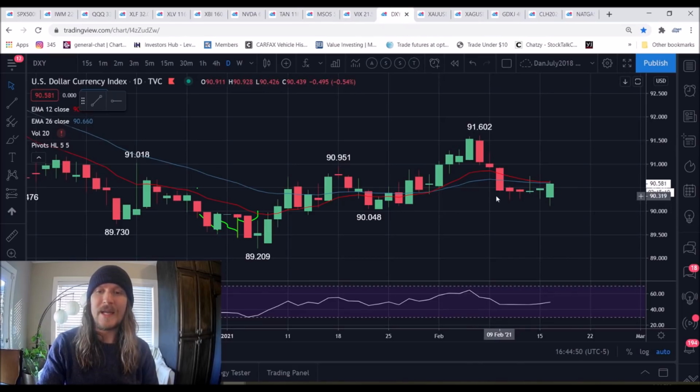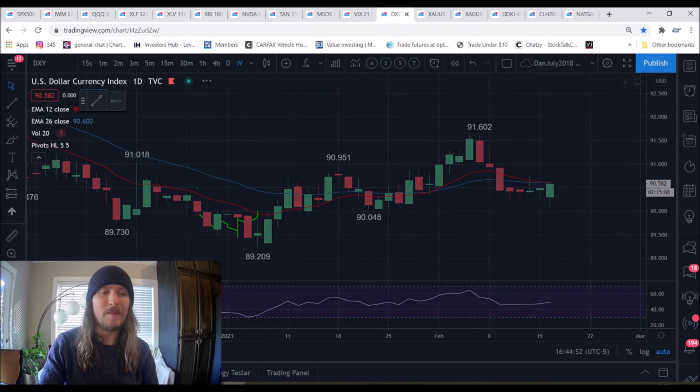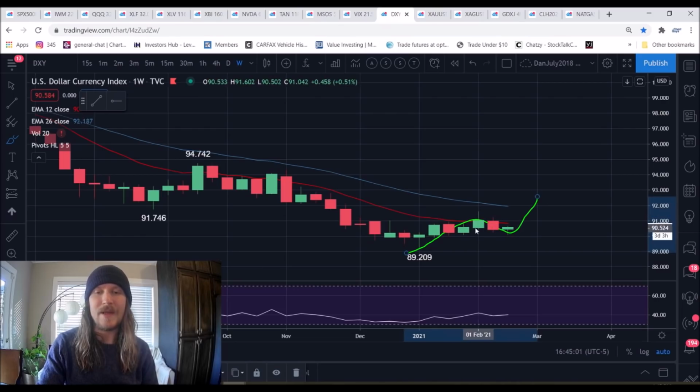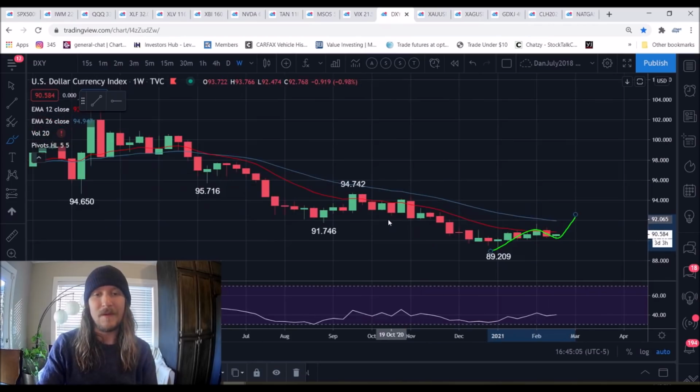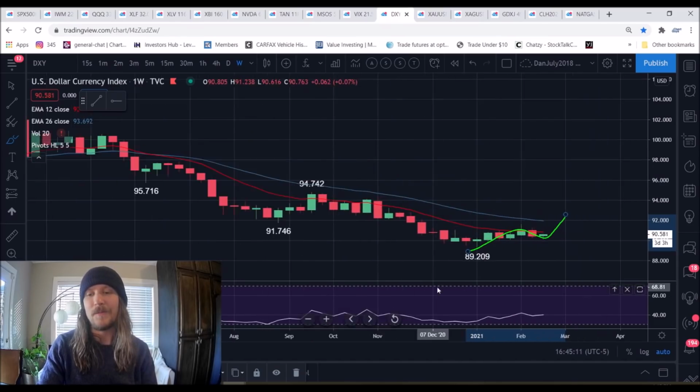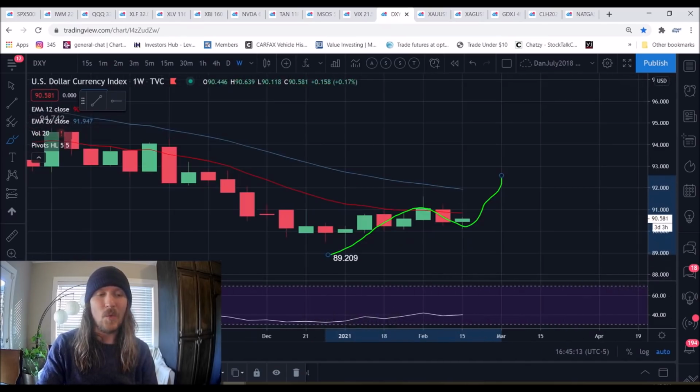The dollar getting a bit wonky over the past couple of days, so I'm going back to the weekly time frame. This is all I care about. Can the bulls confirm a weekly trend change by holding 89.20 and breaking 91.60 for the first time? That would be the first weekly trend change we've seen with a higher low and higher high since pretty much a year and a half ago. So that is what I'm paying attention to.